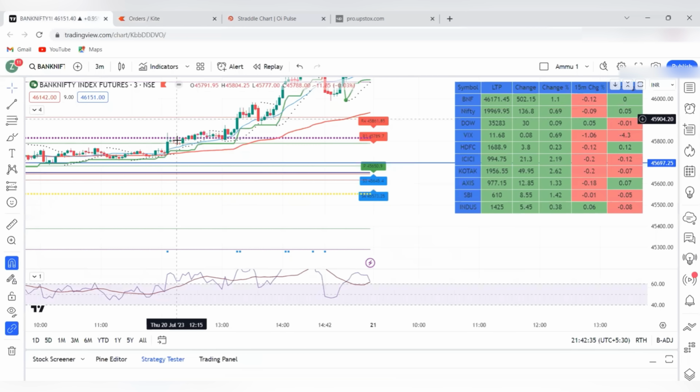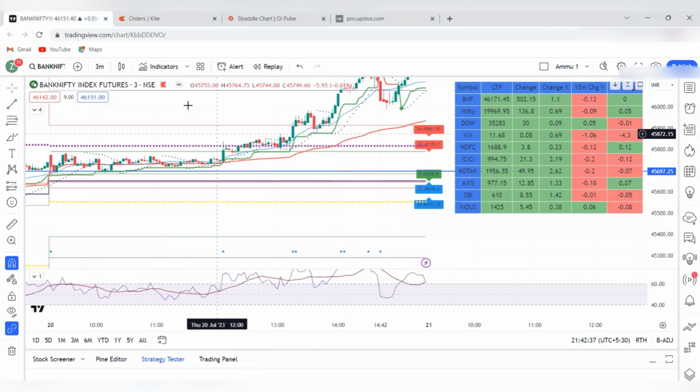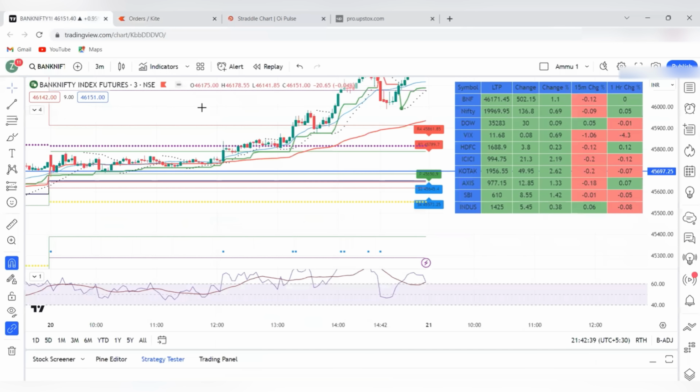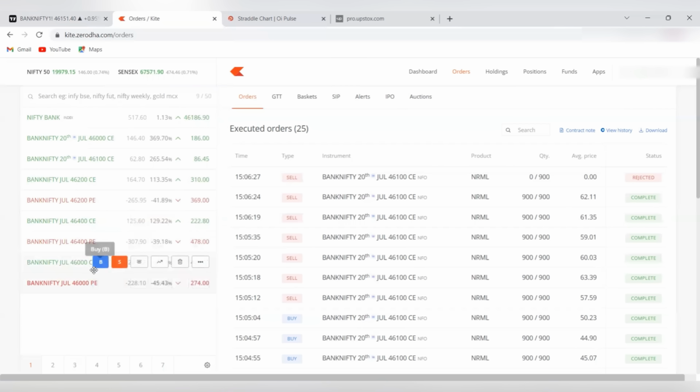Now think about the situation. Out of these three situations, non-directional, bearish and bullish, who will get the most panic here? The bearish one will get more panic. Why? Because you are getting a breakout. His view is bearish, he is expecting the market will go down. So he sold the in the money call, because he is expecting the market will go down. But the market is breaking out.